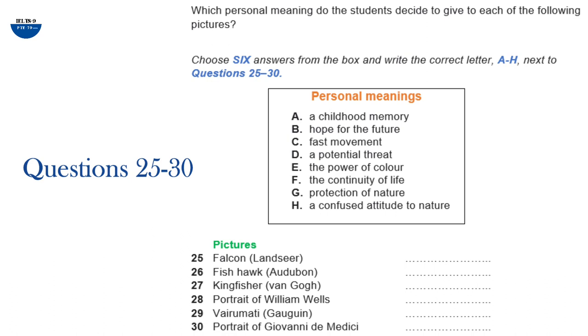Sure. Okay. There's a portrait called William Wells. I can't remember the artist, but it's a middle-aged man who's just shot a bird. And his expression and the way he's holding the bird in his hand suggests he's not sure about what he's done. To me, it's about how ambiguous people are in the way they exploit the natural world. Interesting. There's Gauguin's picture, Vira Matti.